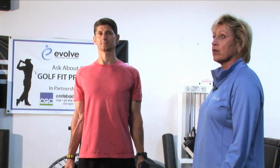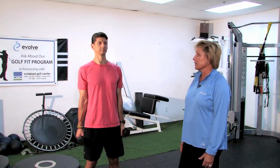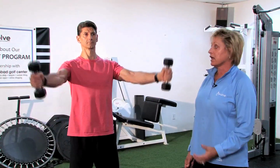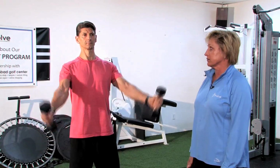Once they've got that really well on both sides, we're going to add that to both sides. So we're going to do both together, which does take a lot of strength and control. He's got to fire his core muscles, keep his chest up nice and tight, and only use his shoulder, raise his shoulder, so he keeps his shoulder blade down.